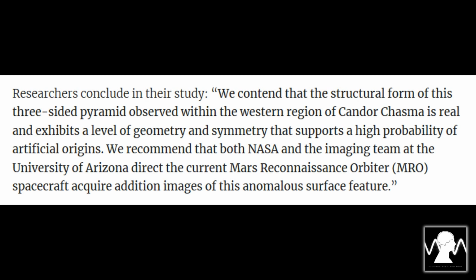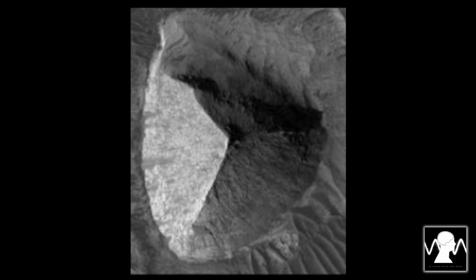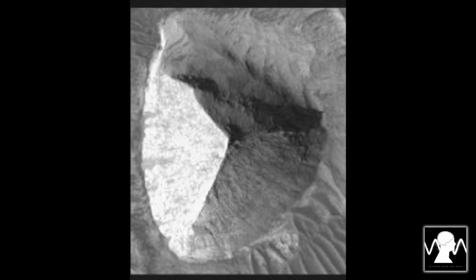They also recommended that both NASA and the imaging team at the University of Arizona direct the current Mars Reconnaissance Orbiter spacecraft to acquire additional images of this anomalous surface feature. So, is this the best proof that there are artificial structures on Mars? And proof that ancient aliens did once exist there as well? We will keep you posted on any further news that come to light on this pyramid.